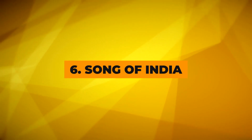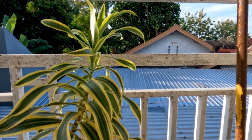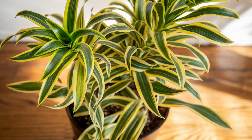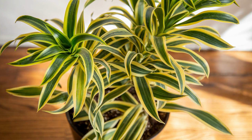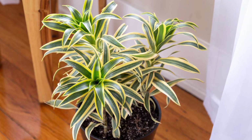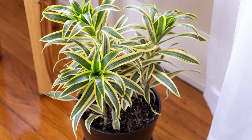Song of India. With its striking, variegated leaves, the Dracaena Song of India offers a unique blend of colors. The contrast between the bright green centers and yellow edges adds vibrancy and depth to any indoor setting.